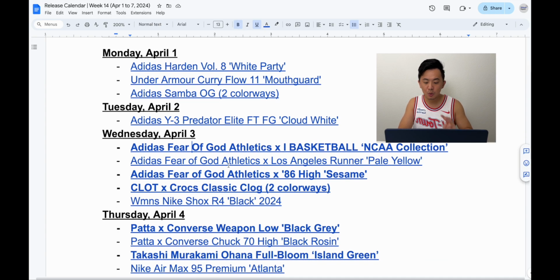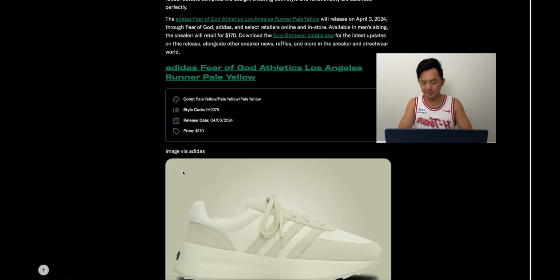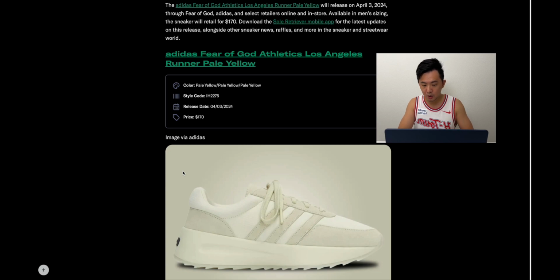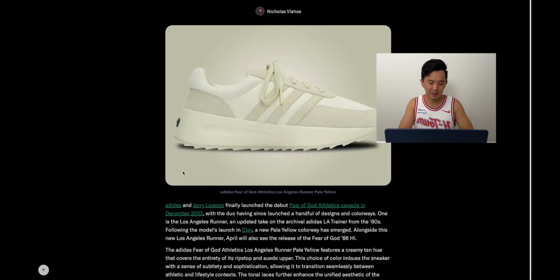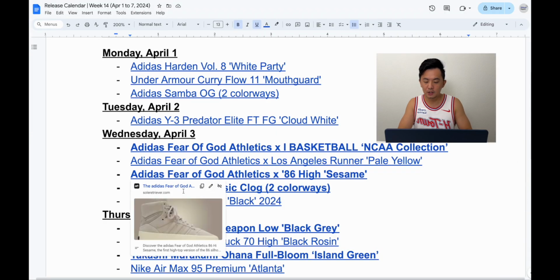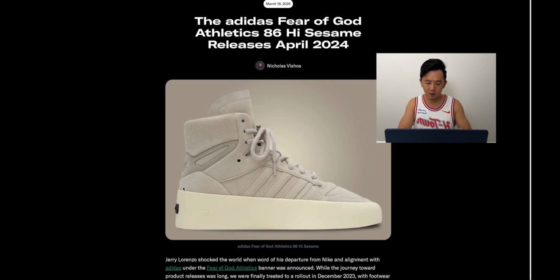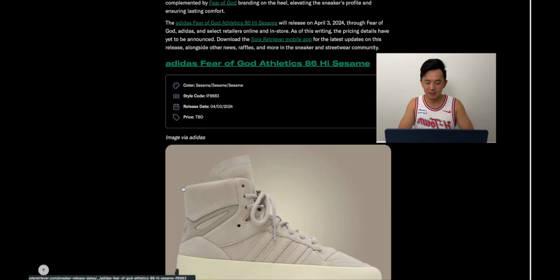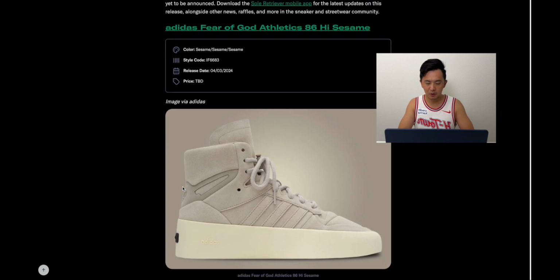Along with that, there's two other Fear of God silhouettes. This is going to be the Los Angeles Runner. Nothing special here. Retails for a whopping $200, or sorry, this is going to be $170. Packaging's pretty nice, but this is definitely not a shoe that is anything too special. Moving on, this is the Form 86 High, a classic Adidas model, and this really reminds me of the Yeezy 750s, but these are going to be a little expensive, and nothing too special. I believe these did not sell out on release day.